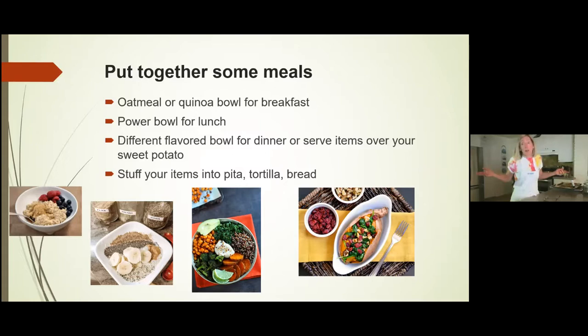You could also take any of the things you put together and stuff them into a pita or a tortilla. You could wrap them. You could put them on bread as a sandwich. So all your ingredients are very flexible. I was also thinking of those lentils. You could add them to your pasta sauce. So then that could be your protein and your spaghetti. So there's lots of different things we could do with that.